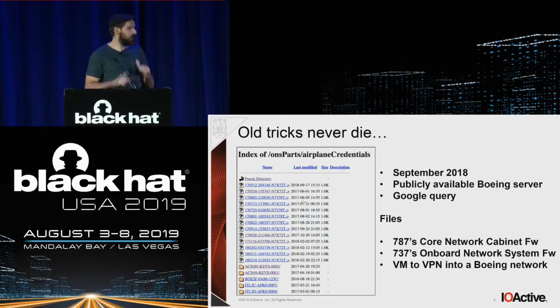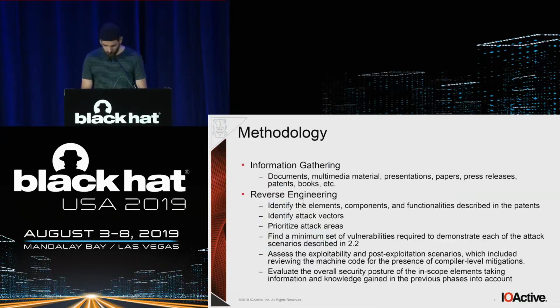I would like to clarify that the firmware that I had access to is black label. It's production. It's not any kind of testing. Black label is the terminology for production in avionics, and it also included the documents and everything, and you can see those details in the white paper that will be published right after the talk.